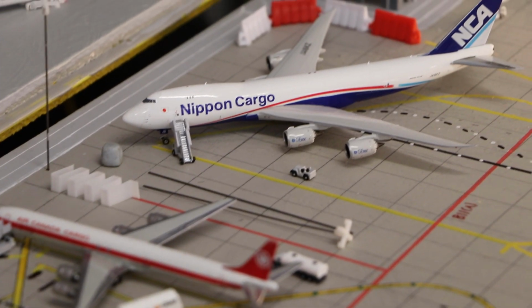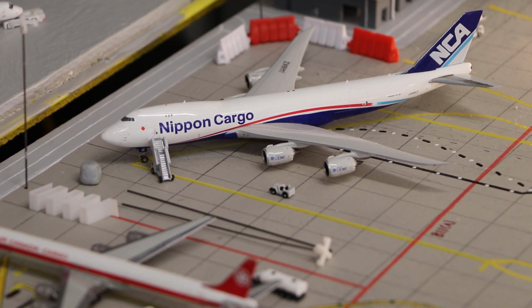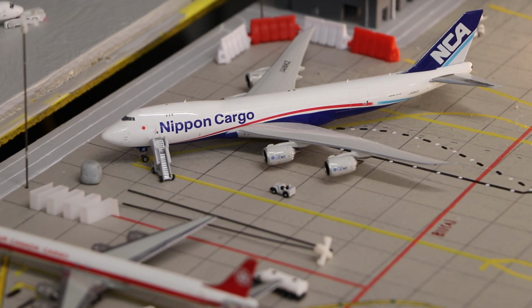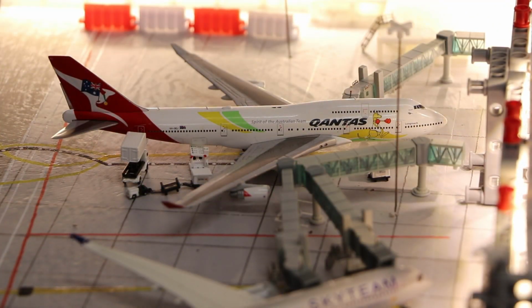And next to that we have the Nippon Cargo Boeing 747-8 freighter, just sitting there idle too, sorting out its crew, and we'll head back to Hong Kong in about 3 hours. And here we have the Qantas 747-400ER in the Olympics livery, just sitting there getting its cargo loaded and catering done for its departure to Sydney in about 30 minutes.